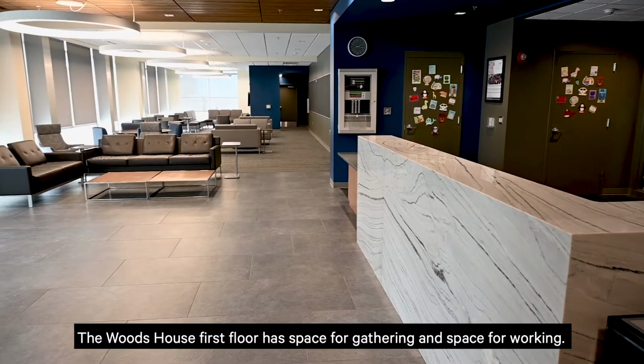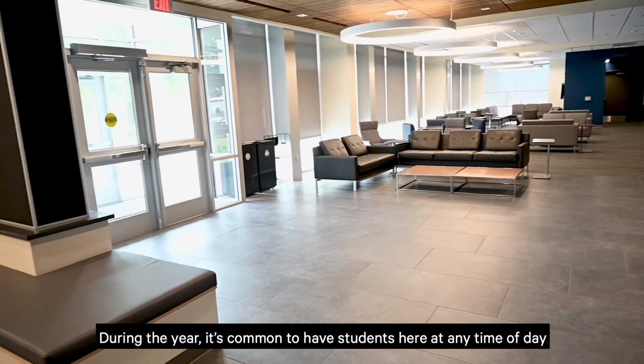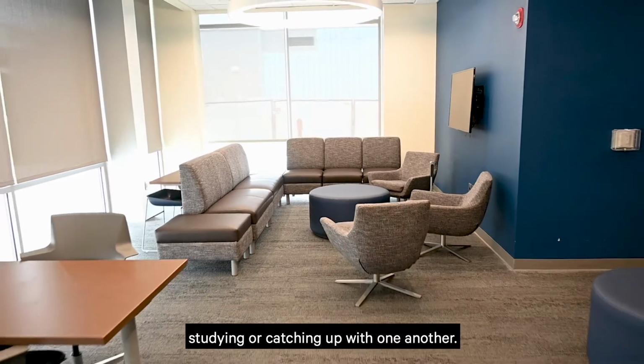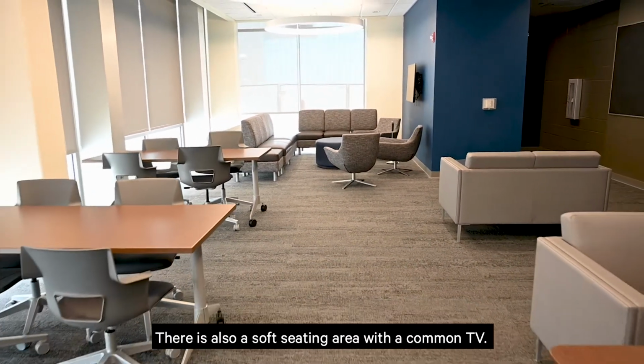The Woods House first floor has space for gathering and space for working. During the year, it's common to have students here at any time of day studying or catching up with one another. There is also a soft seating area with a common TV.